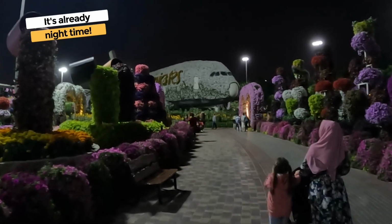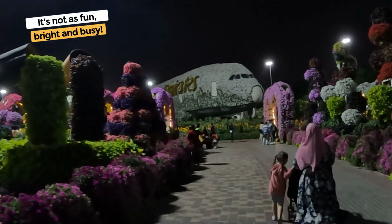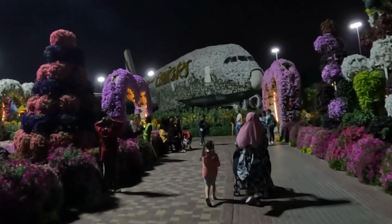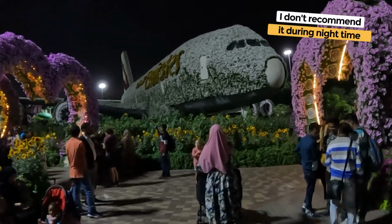Happy? Alright guys, so this is what it looks like when the sun goes down. So not as fun, as bright, as busy. So this is why I suggest you come here during the daytime. I know it's hot, the sun is out, but it's definitely worth it coming here during the daytime. Do not recommend it during nighttime.